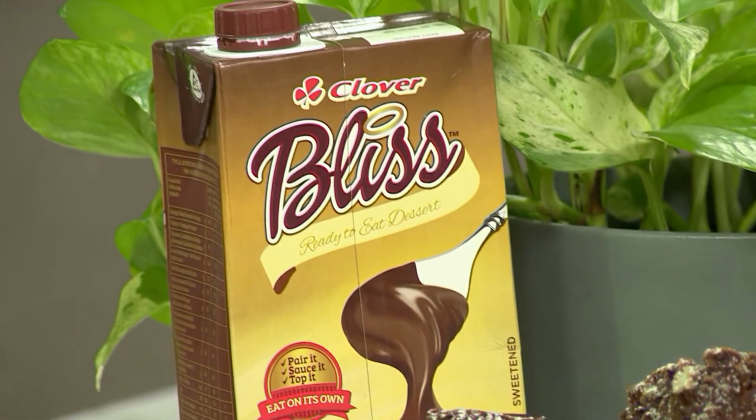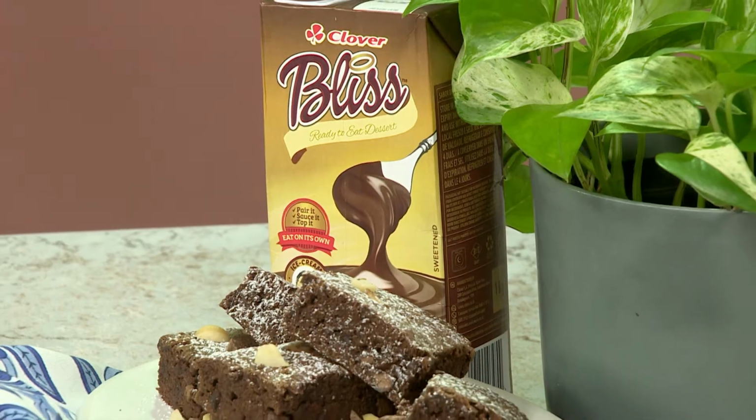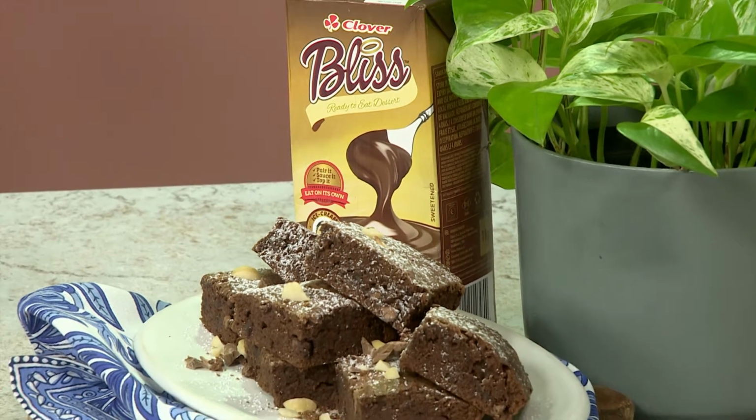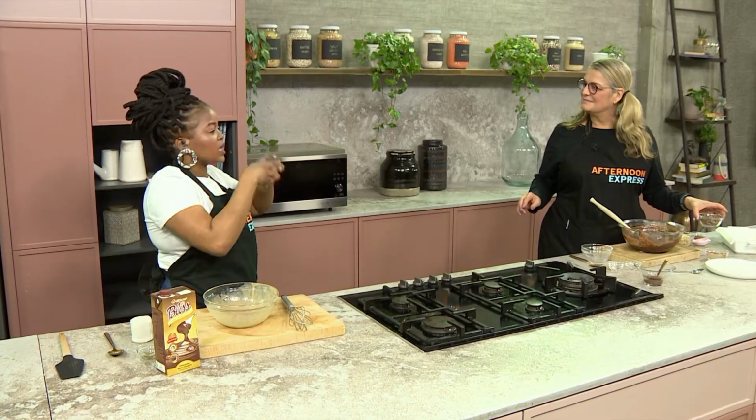So just saying. And one thing people need to remember, the moment you add a rising agent to this recipe, it no longer becomes a brownie, it becomes a cake. Because basically, if it rises, it gets those air pockets inside, and we don't want that.